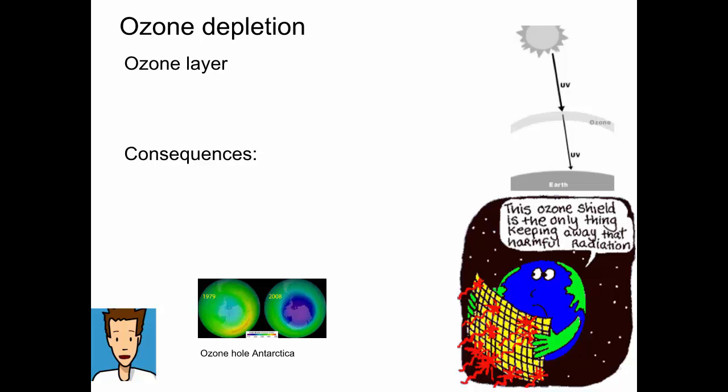So yesterday we talked about a couple environmental issues. We talked about acid precipitation caused by sulfur and nitrogen in the atmosphere, which form acids, which lowers the pH of the rain and snow and so forth, which leads to damage to ecosystems. We talked about smog, the buildup of toxic gas at ground level, which is harmful to lungs.